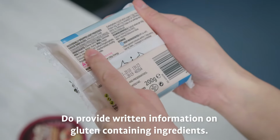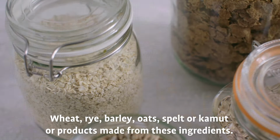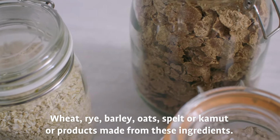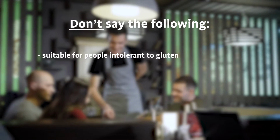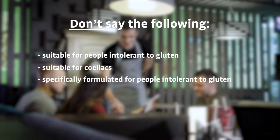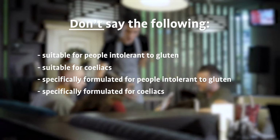Do provide written information on gluten-containing ingredients: wheat, rye, barley, oats, spelt or kamut, or products made from these ingredients. Don't say the following unless you can prove either gluten-free or very low gluten: suitable for people intolerant to gluten, suitable for celiacs, specifically formulated for people intolerant to gluten, specifically formulated for celiacs.